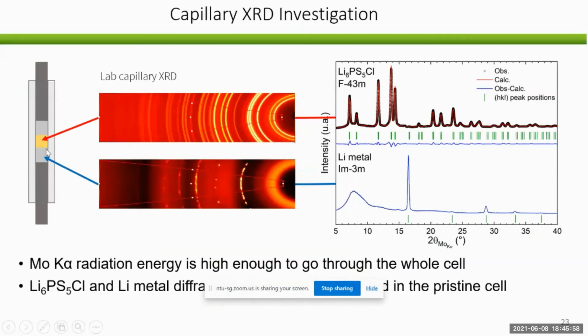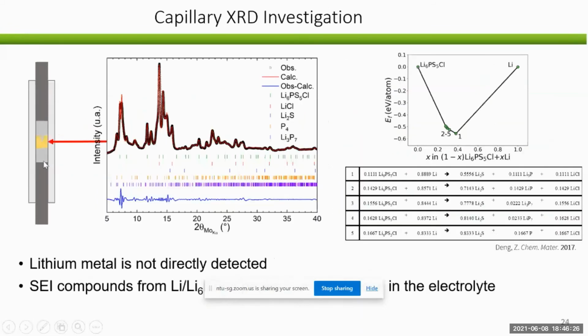You get the pure lithium metal pattern. I said something wrong: X-ray can see lithium metal, but X-ray cannot see lithium ions, because lithium ions have only a very small number of electrons, so they don't diffract the X-ray. And this is the XRD of the LPS cell. You see a pure crystal structure here. Now after the shorting of the cell, if you do an X-ray pass where the shorting happens, you see so many peaks, and these peaks belong to LiCl, Li2S, and Li3P. This only happens when the lithium dendrite grows and the lithium reacts with these electrolytes.